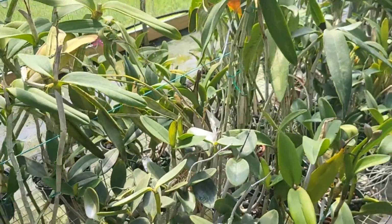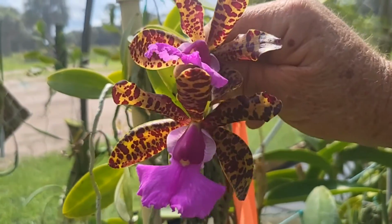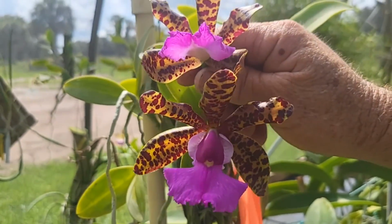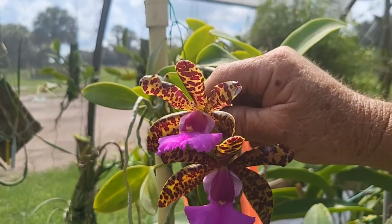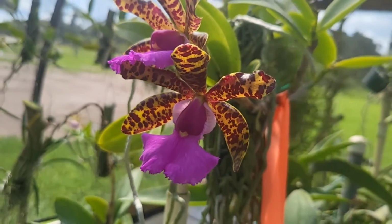Here's another one of my Candy-I seedlings. That one you like. I see that pink ribbon on it. Yeah. We call him Amadeus because he was the first one to bloom, so he got the letter A. Oh boy, Amadeus.